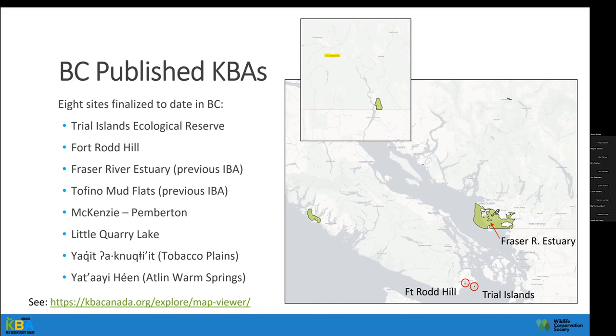The Fraser River Estuary, very large legacy IBA in the Lower Mainland, has numerous bird species that use the area for staging and overwintering in particular, and also a number of non-avian species such as night-stalking beetle in Boundary Bay beaches and a bog spider in Burns Bog.